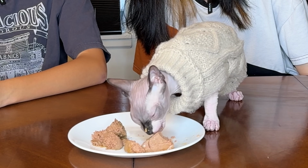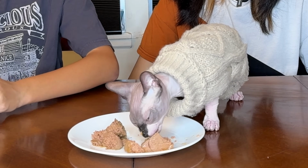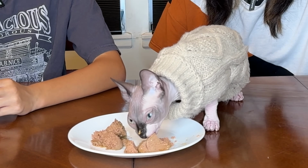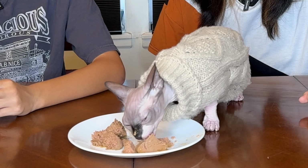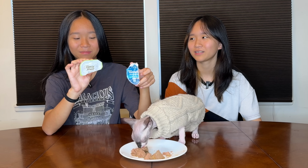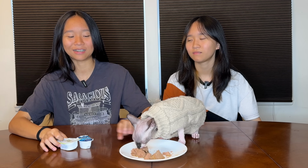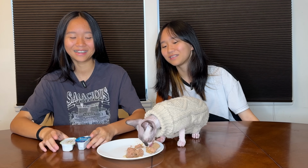So the winner? Both of them. Yeah, I think so. Let's see them. Can I have the containers back? So the winner is Blue Buffalo and Fancy Feast. Wait, he went back to the other one. He went back to Fancy Feast. But if you turned the plate and made him eat this side... Yeah, I think he likes both.